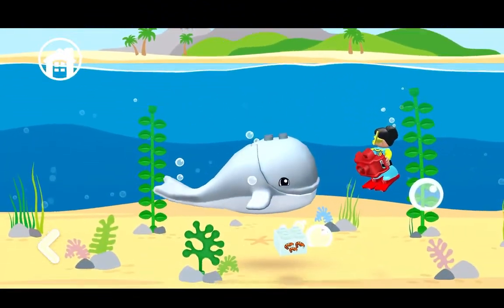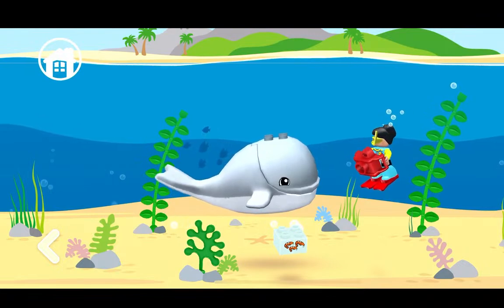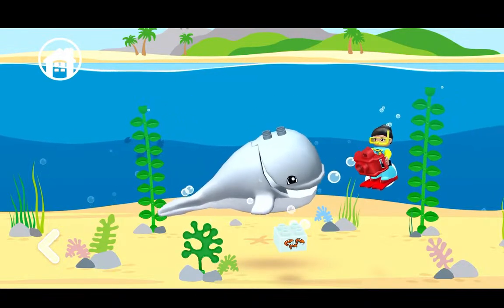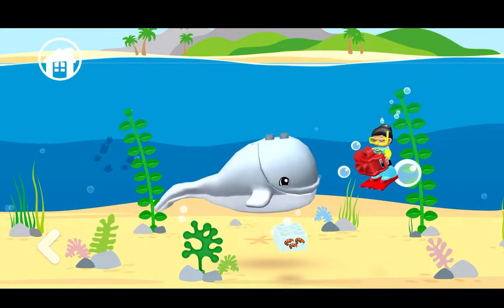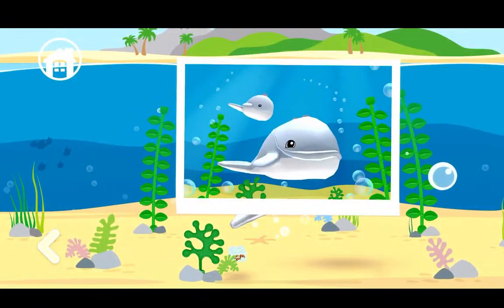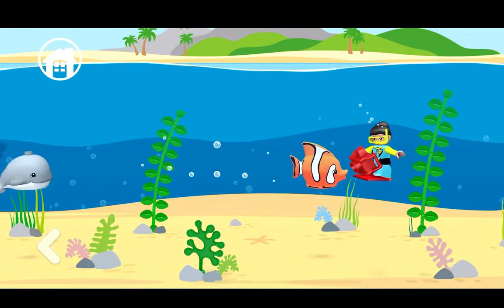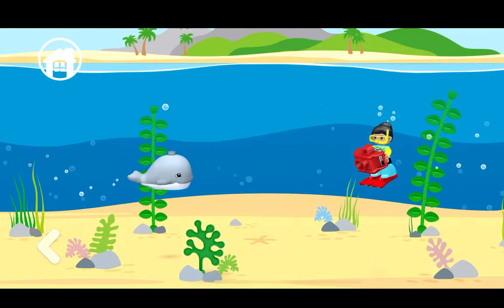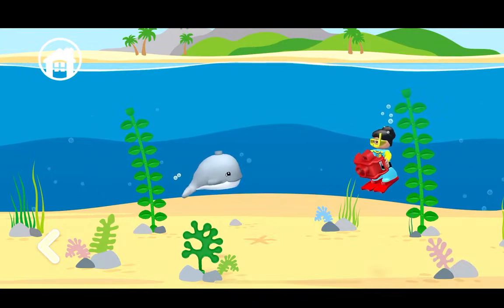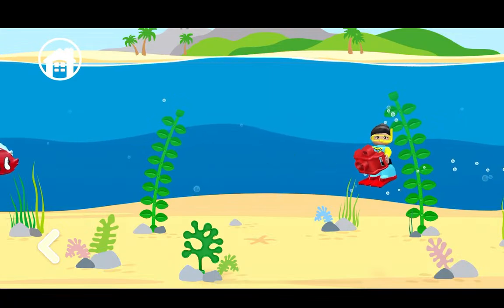So fun, thank you. Take you, shrimps. Oh no, it's not so good. Photo. Oh, it's a clownfish. Wants to play hide and seek. Look it. Okay, more dolphins with the tricks. Go next level.